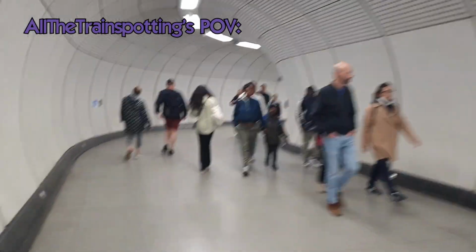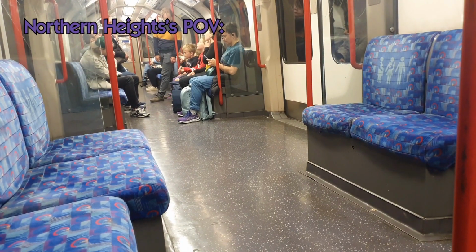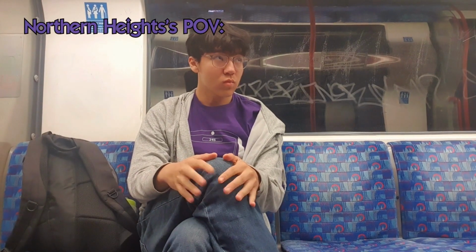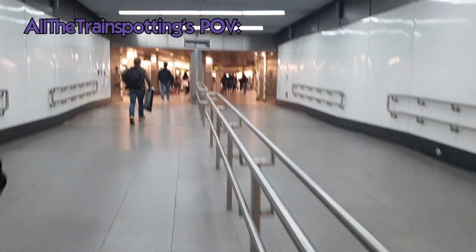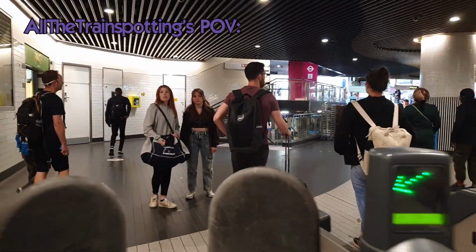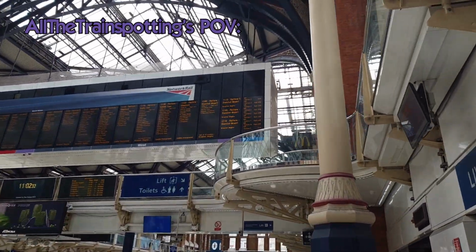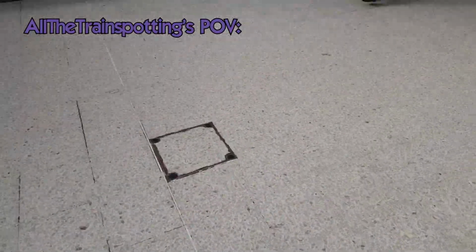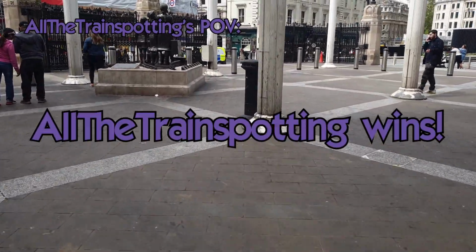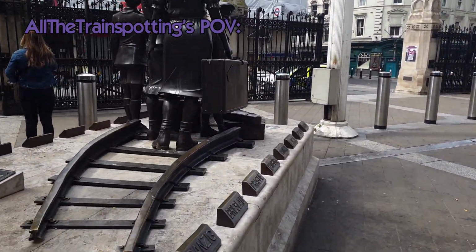I wonder how Northern Heights is doing. Now cut to him being stuck on the Central line. The Central may be slower, but for a line running through some of the busiest stations in London, I was surprised to see how empty it was. Welcome to the main line station. I went the wrong way. And we're here at the meeting point, and no Northern Heights to be seen. Now cut to Northern Heights being on a Central line.